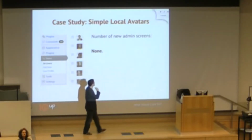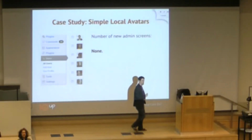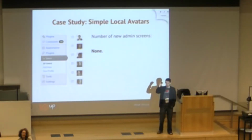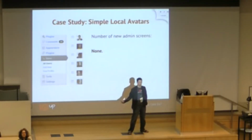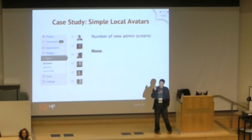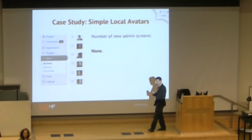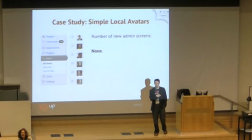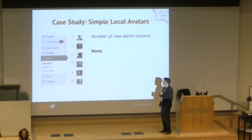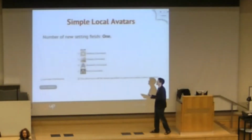All right, so here's the number of new admin screens that I added for you to manage your settings: zero. No new admin screens. No new screens to go into, settings to configure, and options to set up. None are necessary. And I sometimes think developers add them just because they can. I think they're usually not necessary.